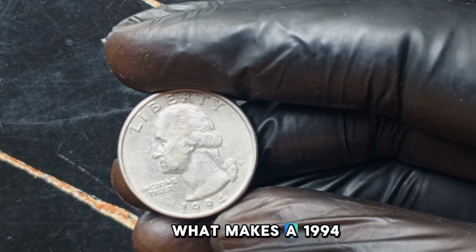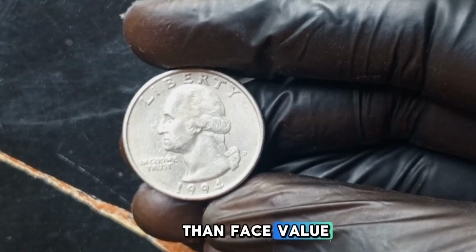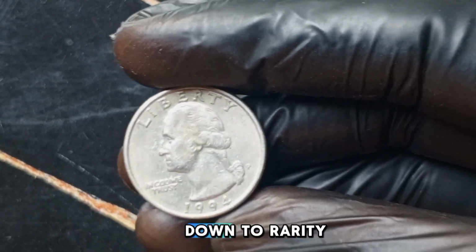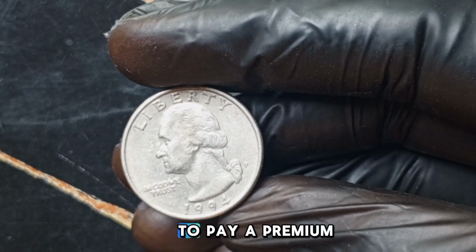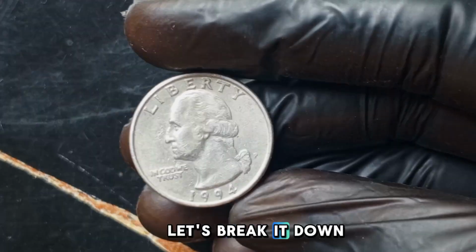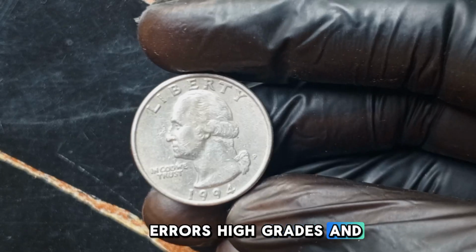So, what makes a 1994 P Washington quarter worth more than face value? Well, it all comes down to rarity, demand, and specific errors that make collectors willing to pay a premium. Let's break it down into 3 key areas to look for: errors, high grades, and demand.